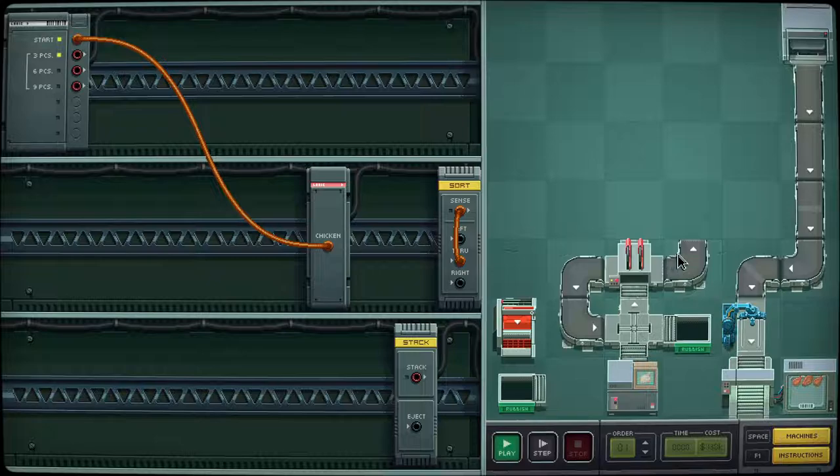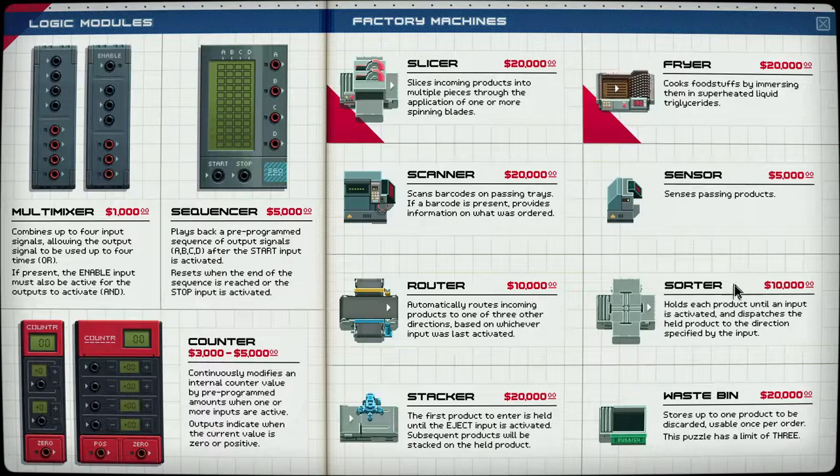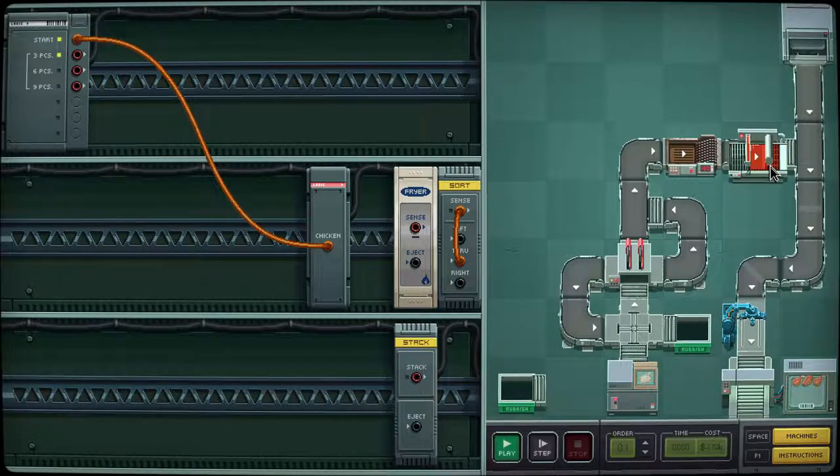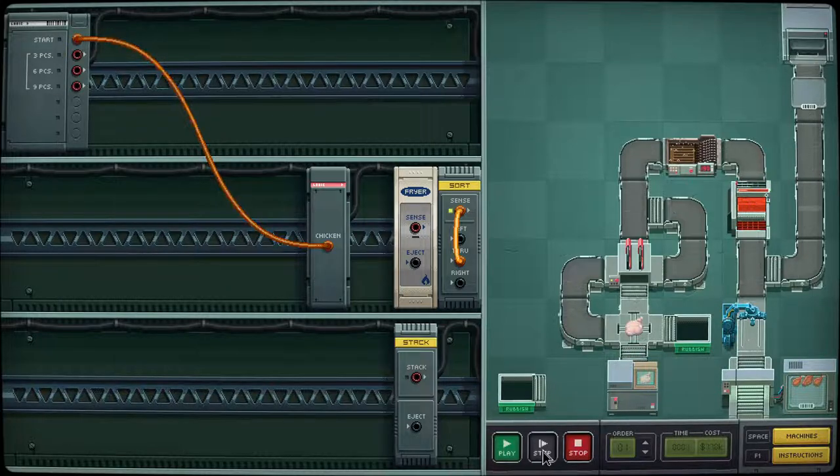Don't quite have room to do that. So something like this then, a fryer, and then this guy, right? Or actually, this would be better, I guess. Oh, they only need to fry for one tick, so they're not even gonna get in each other's way.